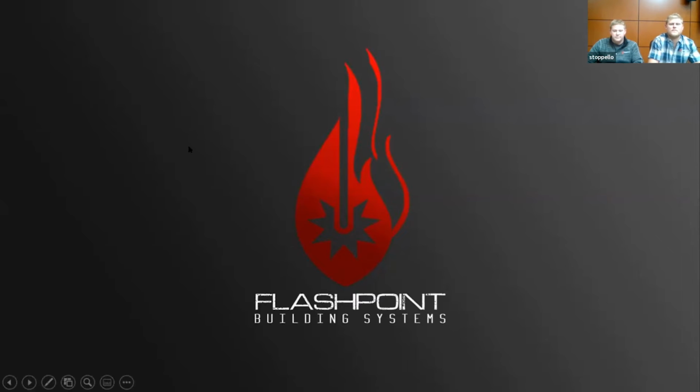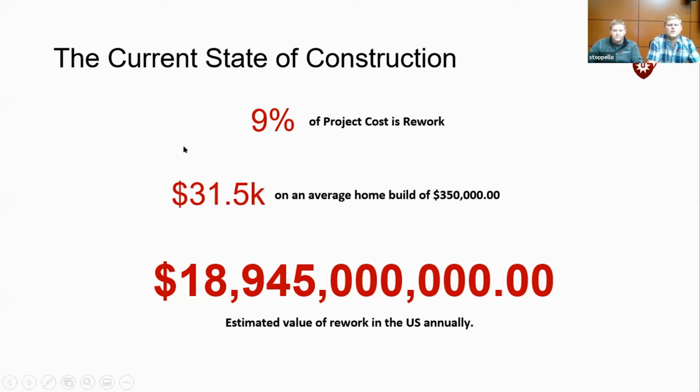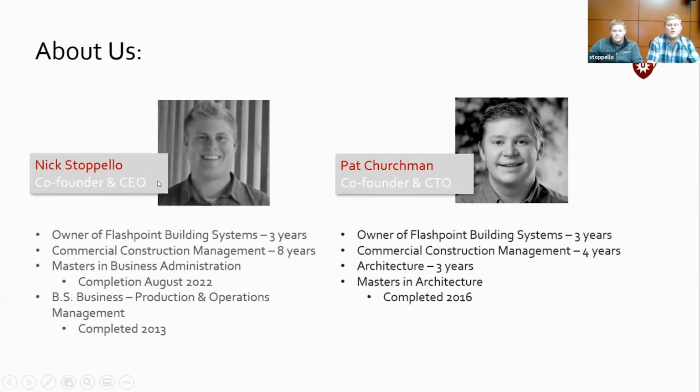Let's get started. The cards are clearly stacked against the construction industry, as labor shortages and the rise in construction costs are well known. But the real elephant in the room is the value of rework on a typical project, weighing in at approximately 9% of the total project cost. That amounts to almost $19 billion annually in the US market alone. Together, we have a combined 20 years of experience in the construction industry.